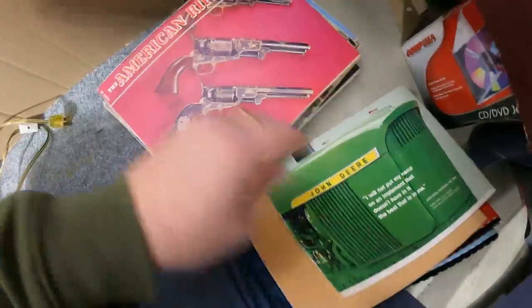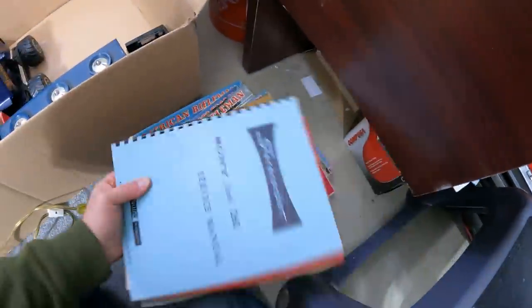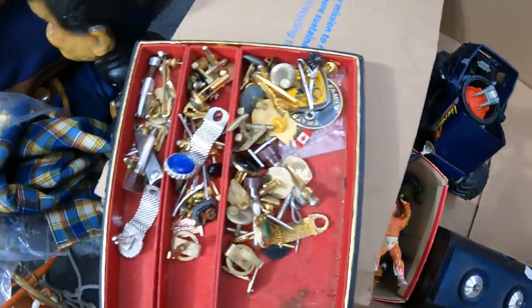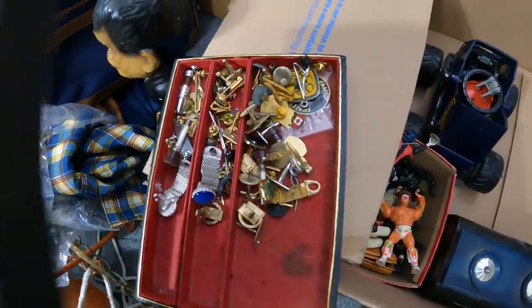There's a couple of those. There's some John Deere stuff, and then a bunch of old American Rifleman magazines right here. So those will go in a lot somewhere. And Wisconsin air-cooled heavy-duty engines. Just a cool old stack of paperwork and magazines. And then I grabbed this box full of vintage like cufflinks and tie tacks and stuff like that. I found a lot of matches already, so those should be fun to pair up and sell off.